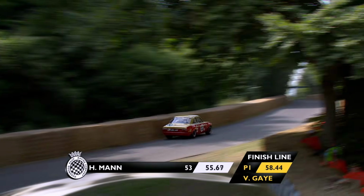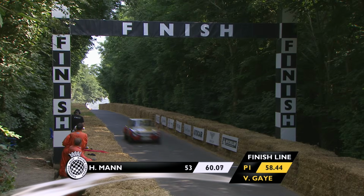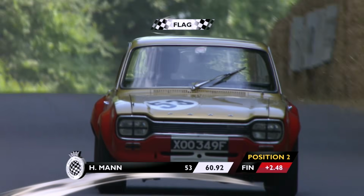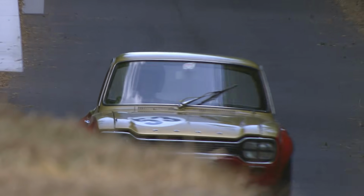From 1968, the 1.6 litre four-cylinder Ford Escort twin cam. Not the fastest time, but slots in there just over the minute mark for Henry in the famous colours of his dad.